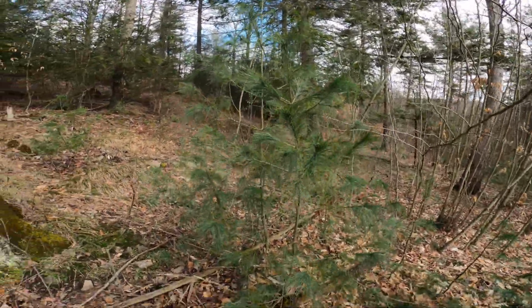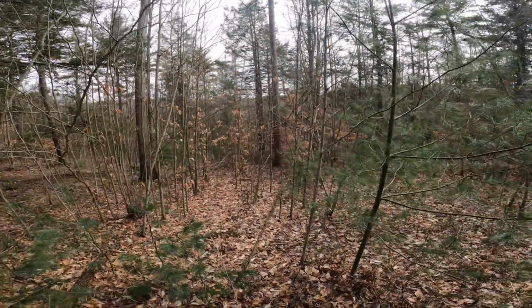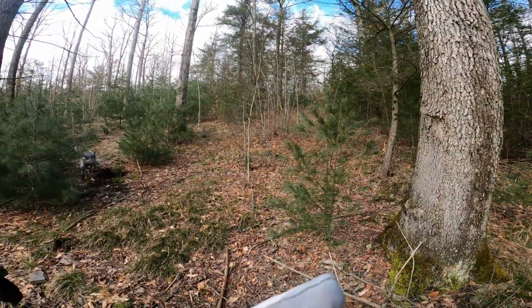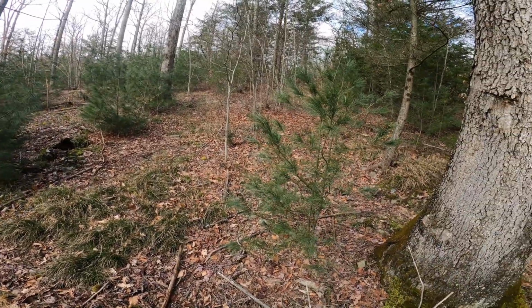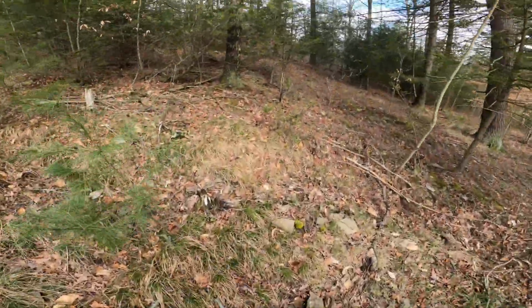Little rub there. I could see a deer coming in here and bedding with these pines right here. Blocks the wind, blocks their cover, and they can just bound over this bank and be gone quickly. We're almost back to the truck, I think.